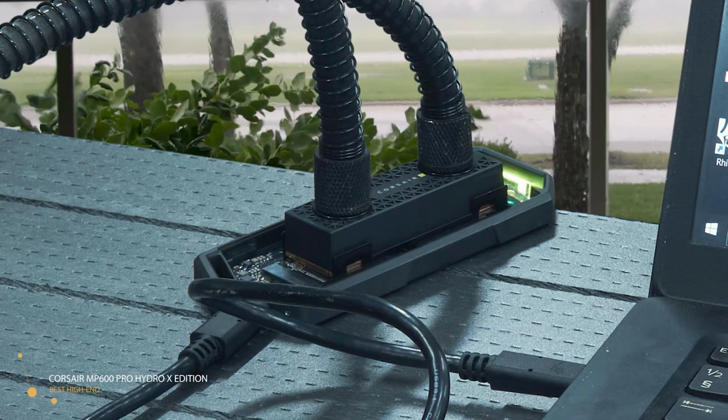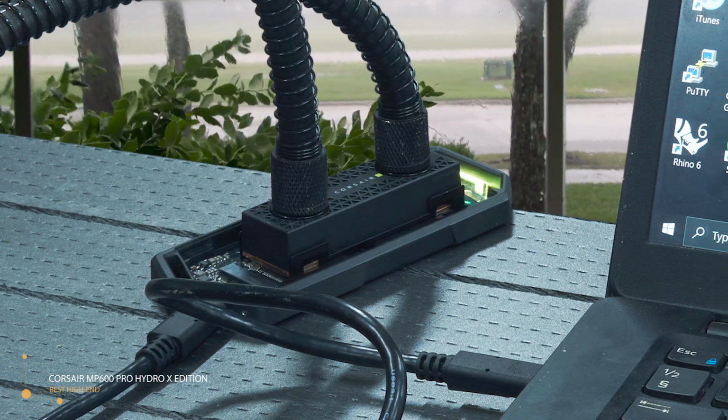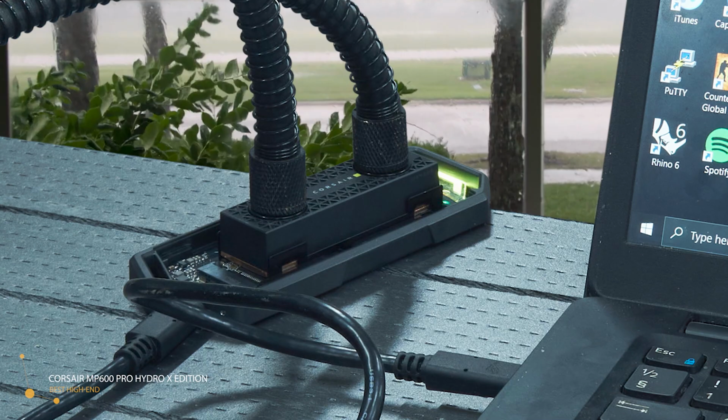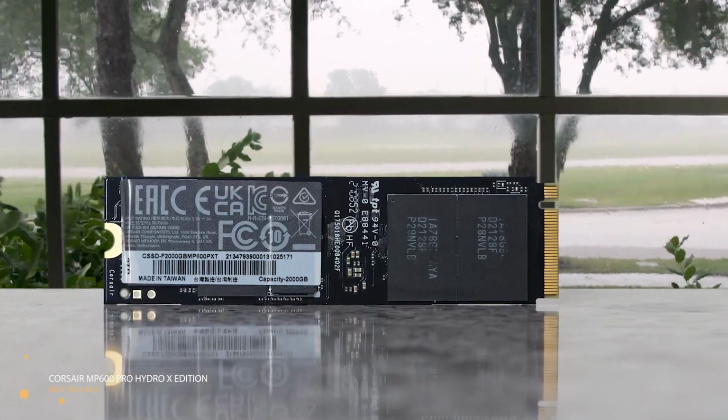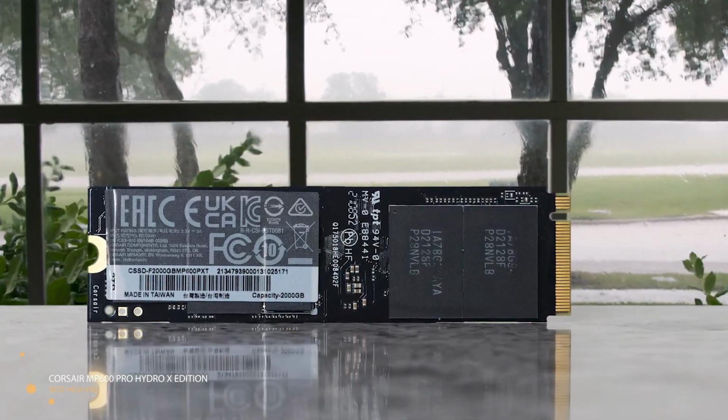For the ultimate gaming PC, one needs the ultimate storage device, and that's the Corsair MP600 Pro Hydro X SSD. The MP600 Hydro X uses the latest Phison Gen 4 controller, TLC NAND, and packs a mighty 2GB of DDR4 cache, all of which deliver read speeds in excess of 7GB per second. Add an impressive 5 years warranty and a 14,000 TBW rating, and you have a winner. Corsair's MP600 Pro Hydro X is easily the fastest single drive I've ever seen. It is worth your consideration if you have the means.